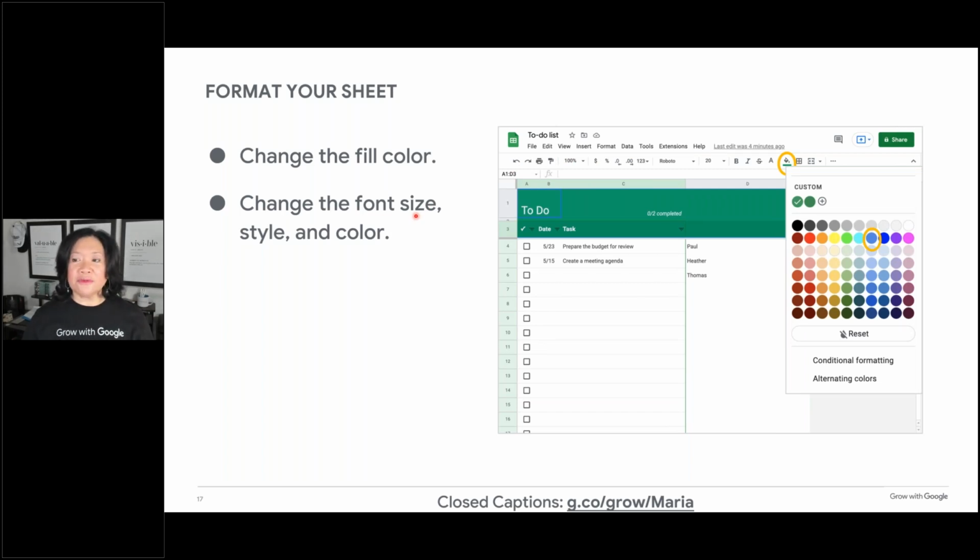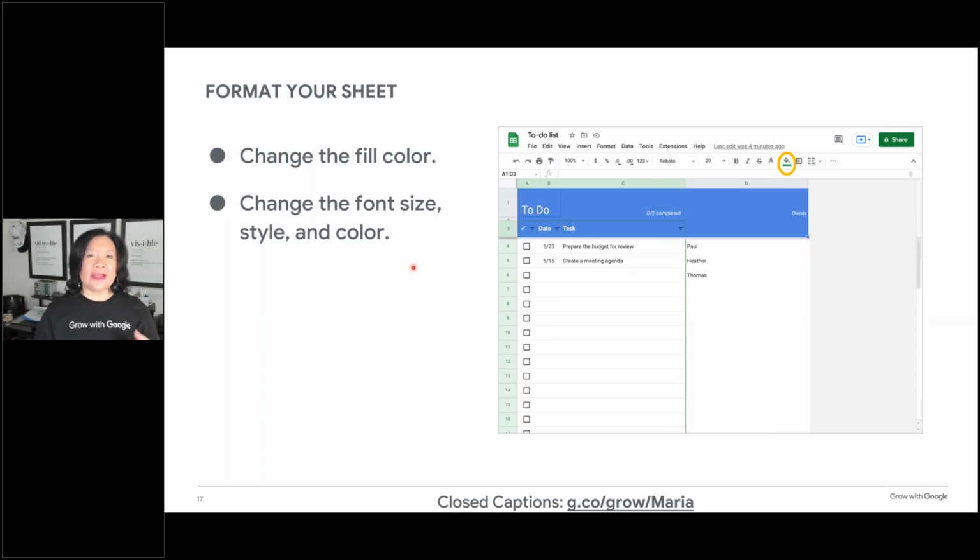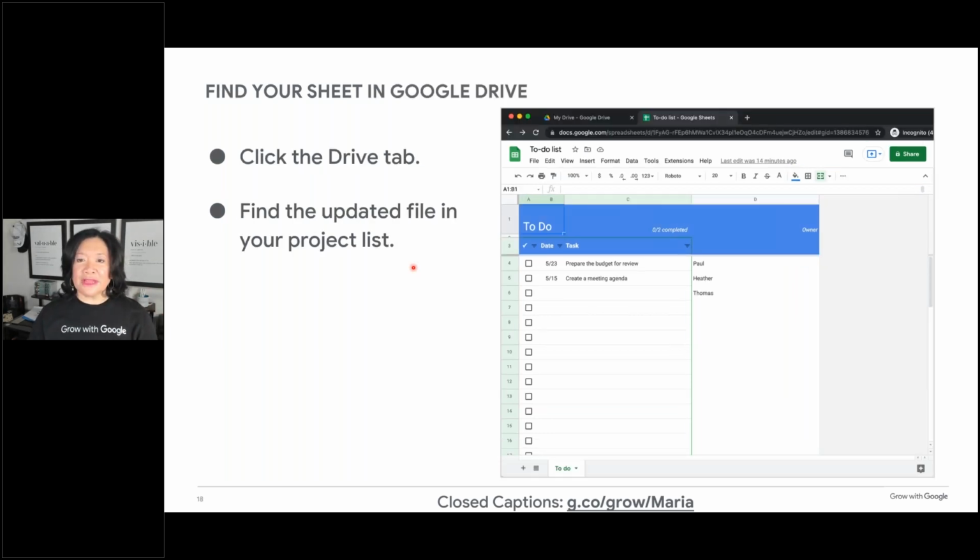Now, if you're not familiar with that term, as I said, every column has an actual letter with it and every row has an actual number. So when we look at the rectangle where they intersect, like in this instance, C4 is where we see prepare the budget for review, the address of that cell, that rectangle, is C4. So when we're in C4, we can decide to colorize C4 if we want to. So you can know each of the different rectangles in there by their actual address by looking at the column and at the row. So you can make it blue if you'd like.